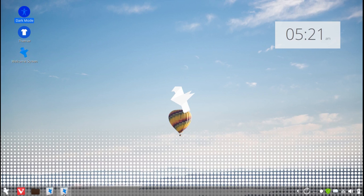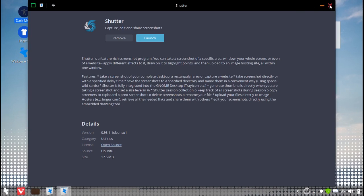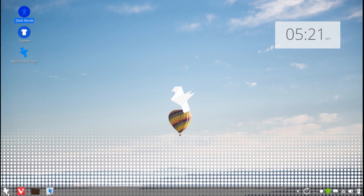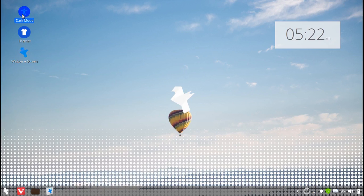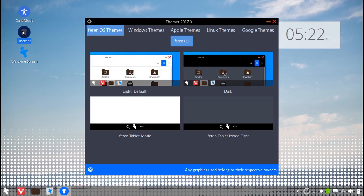And Shutter is also installed here. So now we got dark mode. That was too quick and too awesome. Yeah. And if we disable dark mode, okay, so you can only put dark mode on, but you can't disable it. Which makes sense. And here is some cool stuff.